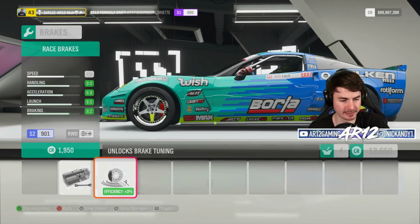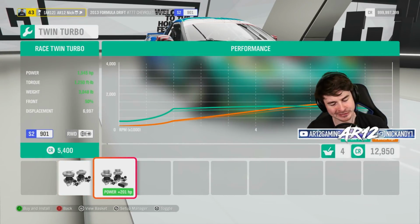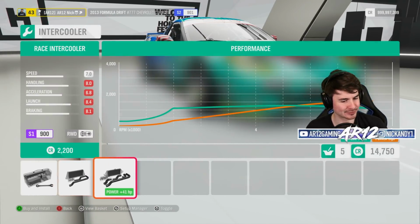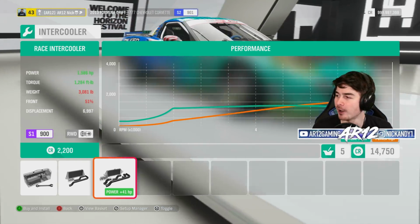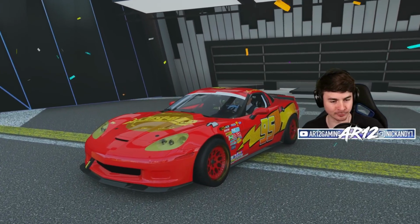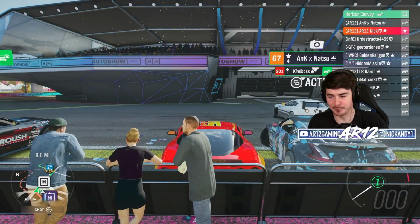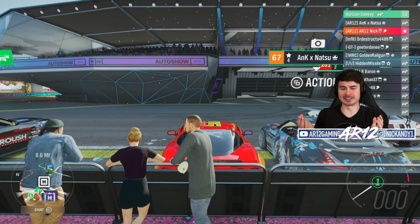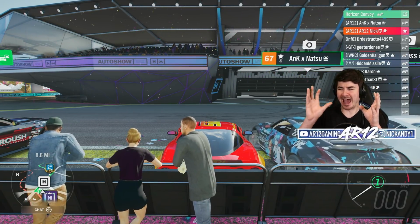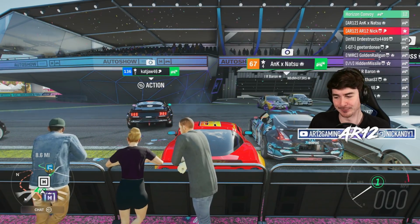I definitely want some race brakes. That's looking good. And just kind of for the memes, I want the extra horsepower. So I've got 1,600 horsepower. Who said turn right to go left? This is going to be really, really interesting to drive because I've kind of tuned it to both race and drift. It's going to be really, really difficult to drive, but we'll see what happens.